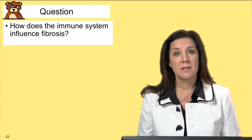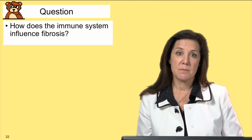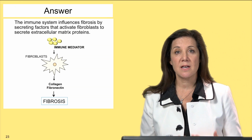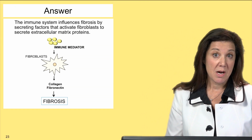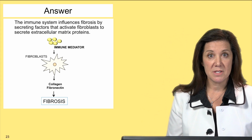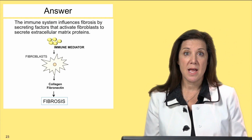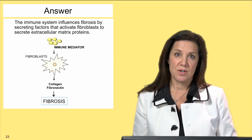So now let's review and talk about how you think the immune system modulates fibrosis in Duchenne muscular dystrophy. Well, one way is through direct activation of fibroblasts. So we've had an example of, for example, osteopontin acting directly on fibroblasts to secrete matrix. There are many other examples of that. Many immune cells can secrete factors, and we know that fibroblasts have an array of receptors that can bind to an array of cytokines that can turn on matrix secretion.